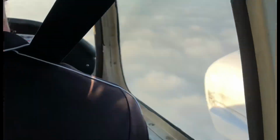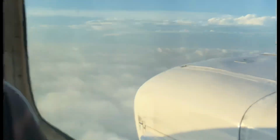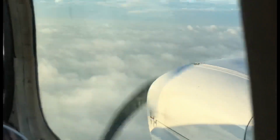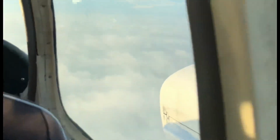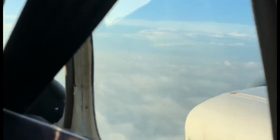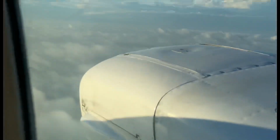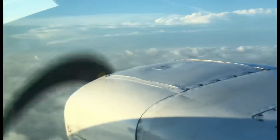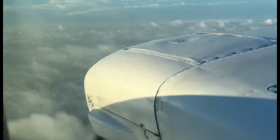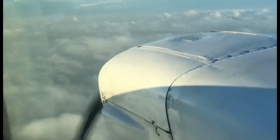We are fully above cloud at this point and cannot see any ground. We are in full instrument flight conditions. Instrument meteorological conditions, IMC, is a flight category that describes weather conditions that require pilots to fly primarily by reference to instruments in the cockpit, and therefore under instrument flight rules, IFR, rather than by outside visual references.